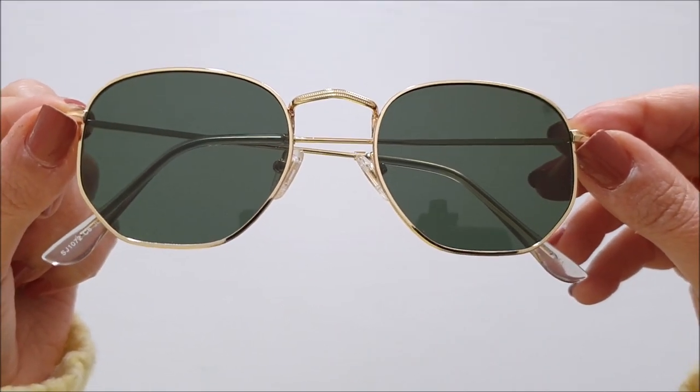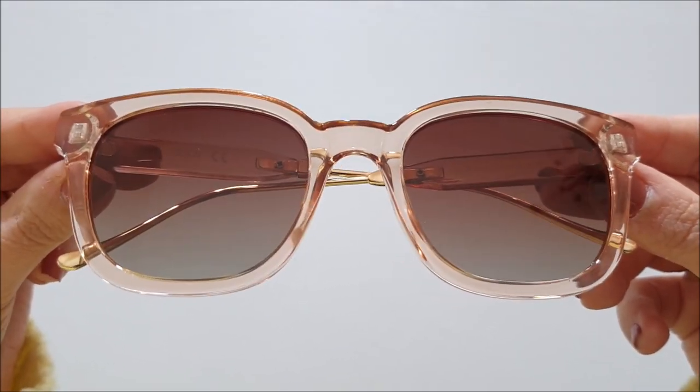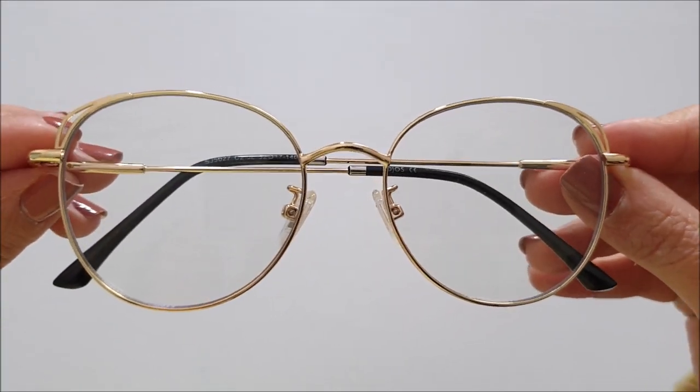Okay guys, and that's all for today's video. I like all the eyeglasses that I received from SojoS Vision. Of great quality, and the price is around $20-$30, so very affordable.